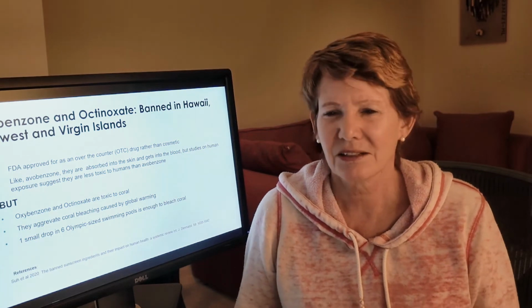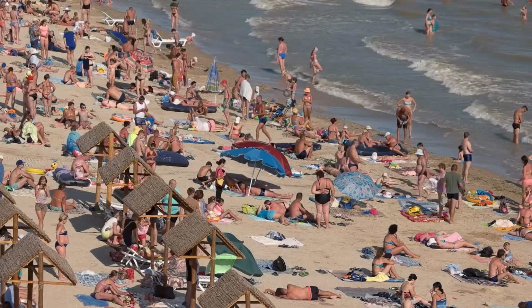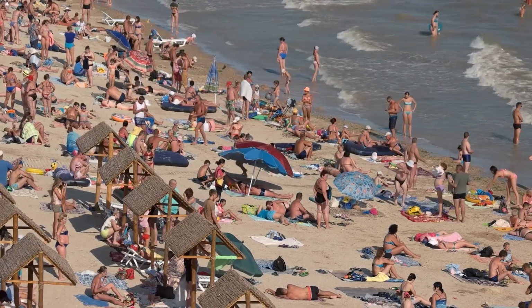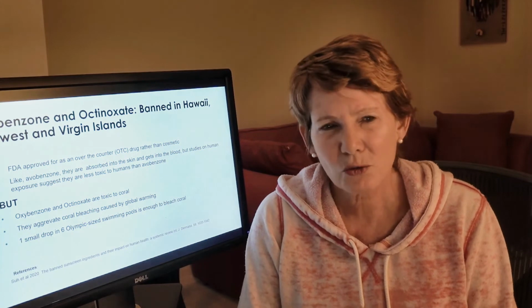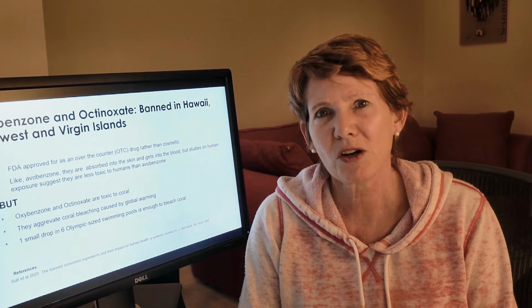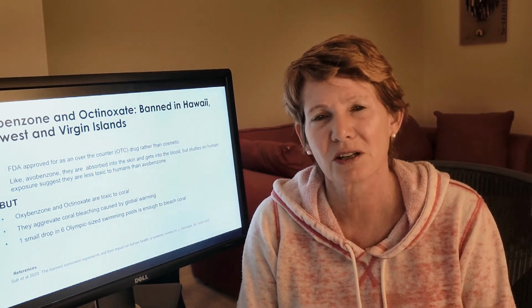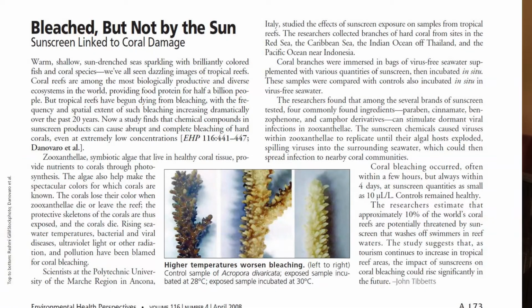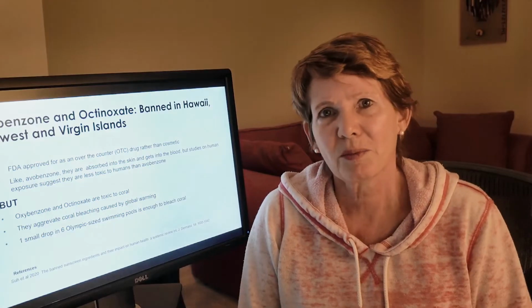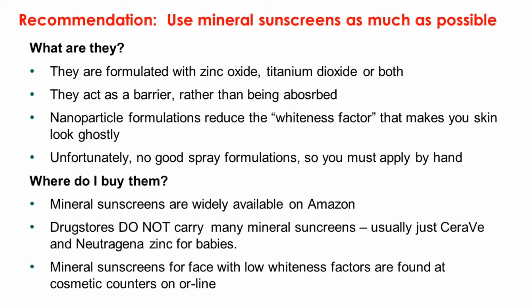And you might ask, sunscreen in oceans, really, can it have an effect? Well, have you seen pictures of crowded beaches or lots of swimmers around coral? But more shocking, extremely small amounts of these compounds can cause bleaching of coral. So as much as one drop in the equivalent of six Olympic swimming pools is sufficient to cause coral bleaching. And this has been demonstrated in laboratory studies. So when a bunch of swimmers go around a popular reef, they're really killing the reef if they're wearing these sunscreens. So the recommendation is to use mineral sunscreens as much as possible.